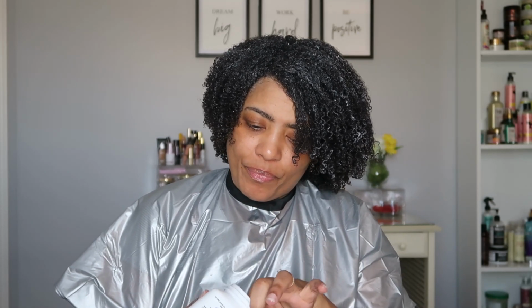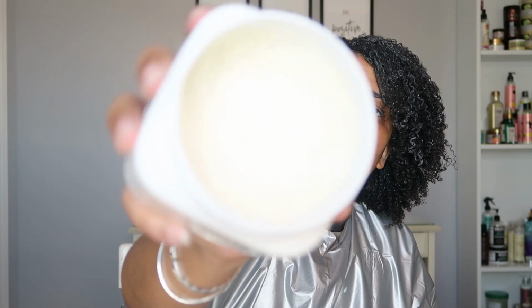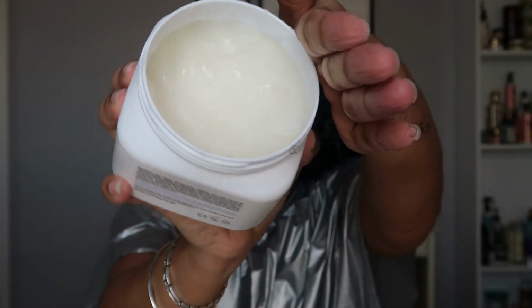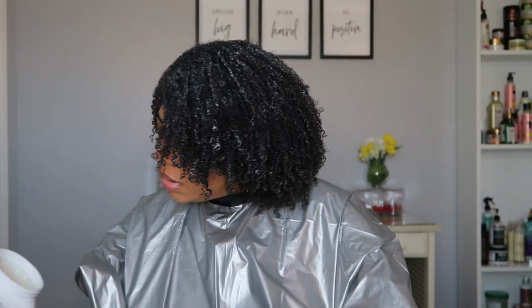Bottle to my hair. Get my hair out of here. That is how much I used. I can't really tell if it's a lot or not. I will say that it felt better applying it over here without adding the extra water.